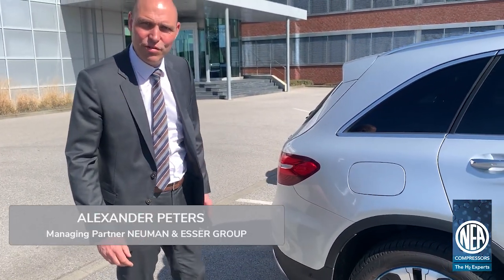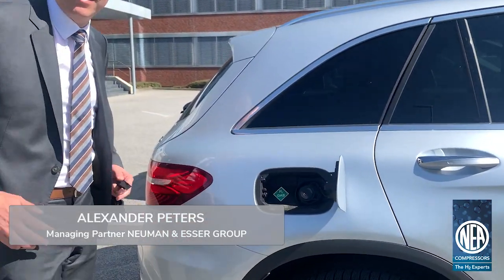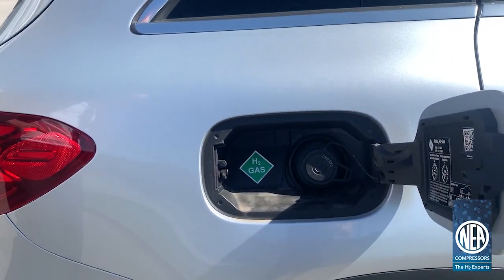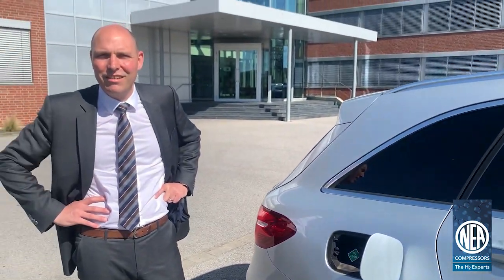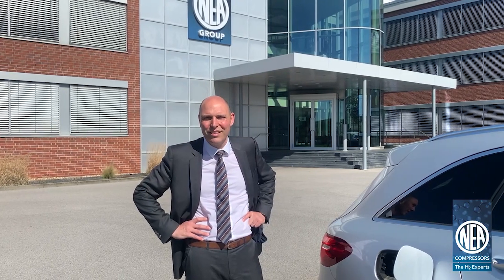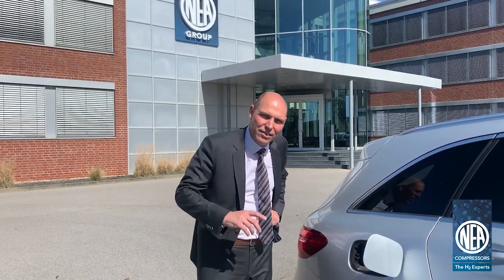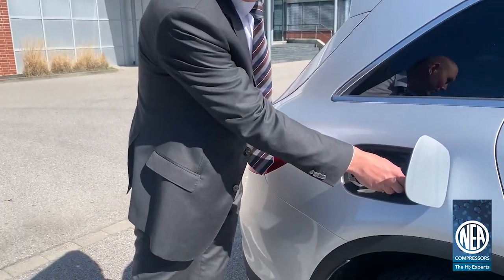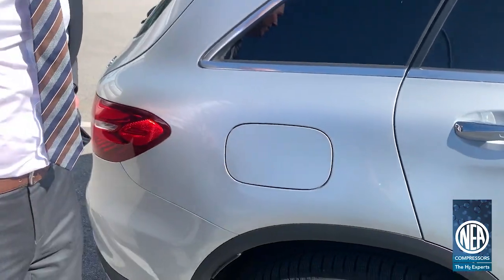Hello, would you like to know how this nice hydrogen gets into this car and what is necessary for the complete supply chain for hydrogen from the source, which is renewables, through electrolyzers, all the way through compression into this nice 700 bar tank? Welcome. We will tell you in a second.